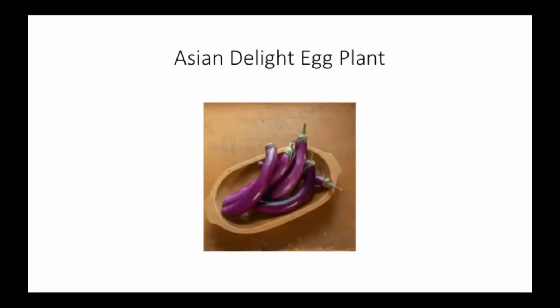Eggplant, here's a new one called Asian Delight. It has these purple fruits to it. It's 60 days, high yielding on upright plants. Just a comment about eggplants: they usually don't do too well here because they like heat, and unless you're growing these in a hoop house, greenhouse, or alongside the south side of a building, you're probably not going to get the heat to get an eggplant to mature. So you have to be aware of that. If you do like eggplant, grow it in one of those situations and you'll probably be able to get it to mature.